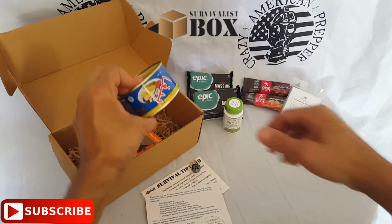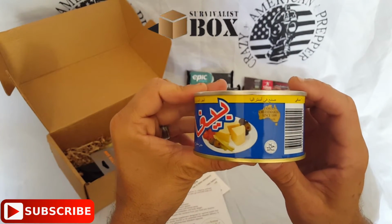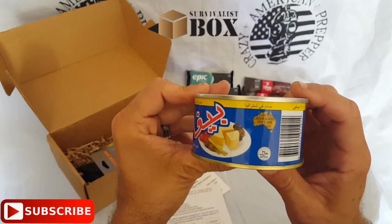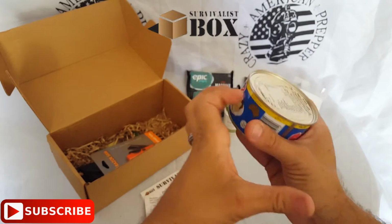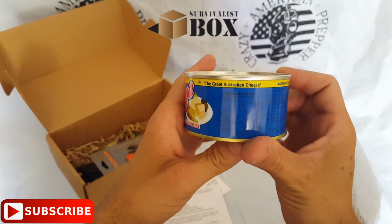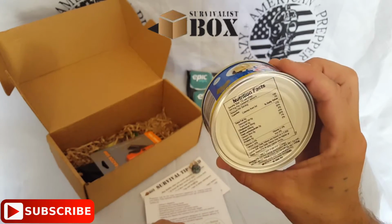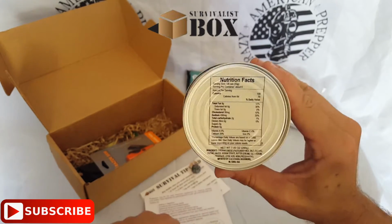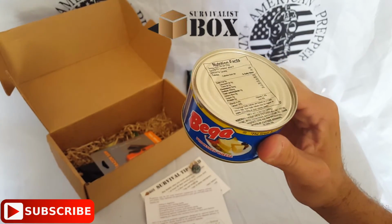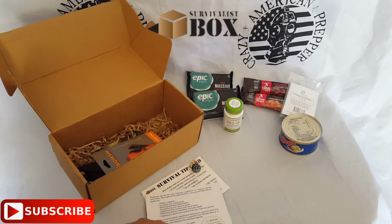And the next thing we got, I bet you guys have been eyeing it, is this can, which looks like it's from China, but it says famous cheesemaker since 1899 in Australia. The Great Australian Cheese. Made in Australia. That's nice. There's nutrition facts on there. We'll definitely get into that later and see how that tastes. Australian cheese. Never even heard of it. The value of that cheese, it's called Bega cheese, was $9.95.